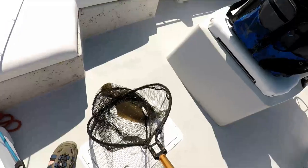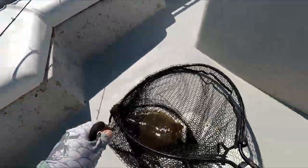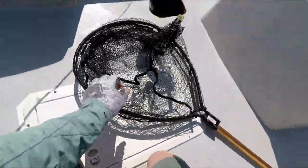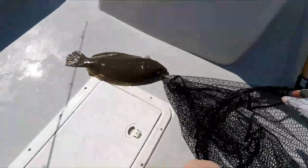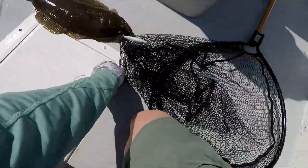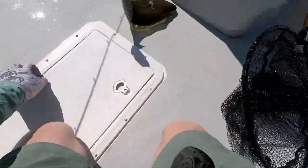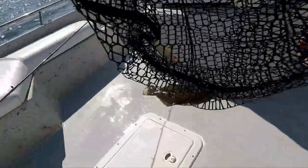Wow. Well, I'll take this in place of that last keeper trout any day. Look at that. Nice flounder. All right, we got him all in the net. Let's get him off first. All right, you're free. Deal with the net in a minute.